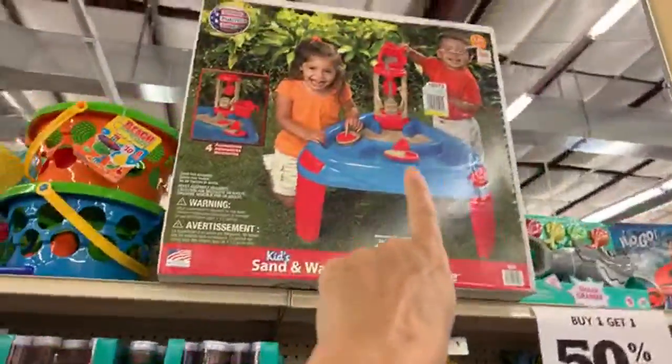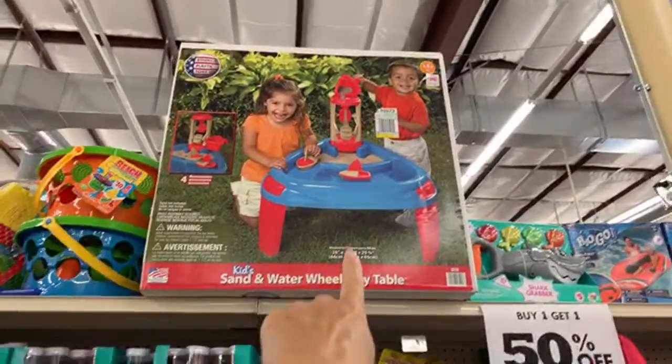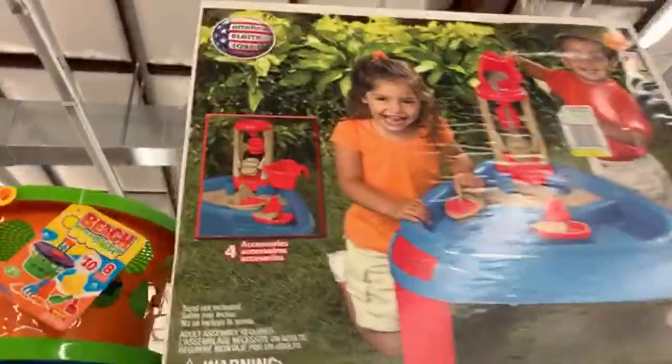Even this is buy one, get one half off. The cute kids sand and water wheel play table.